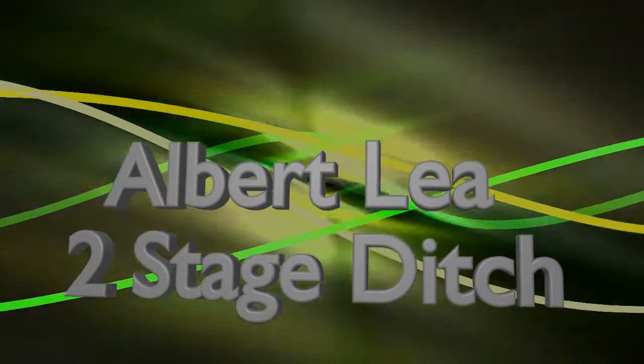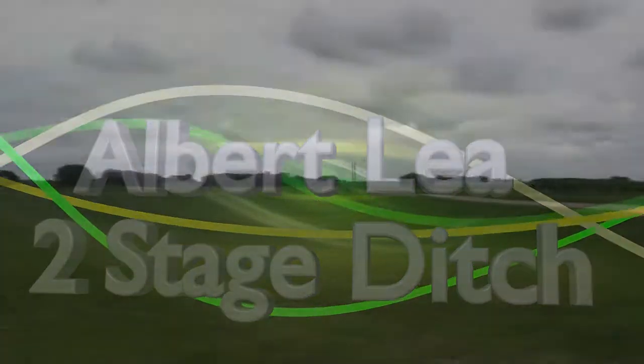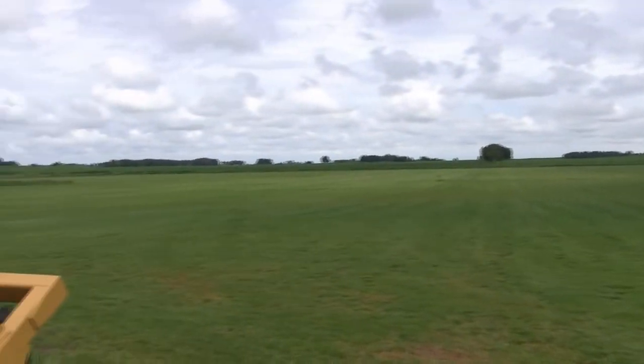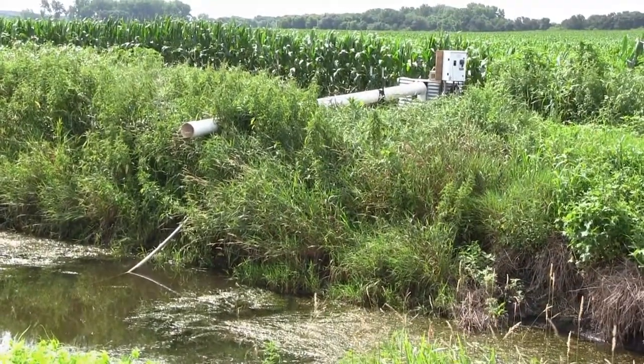Hey everybody, today we are in Albert Lea, Minnesota. We are going to be visiting the Central Turf Sod Farm. And what we're going to be looking at is the making of a two-stage ditch system. So we're going to be looking at the basics of the project, a little bit of background about the area.